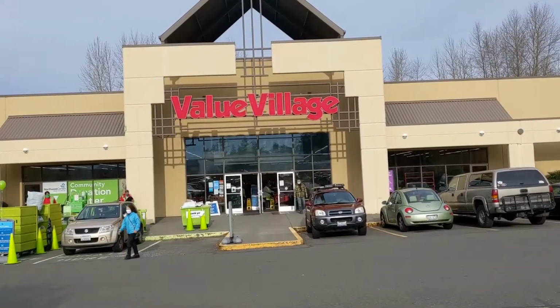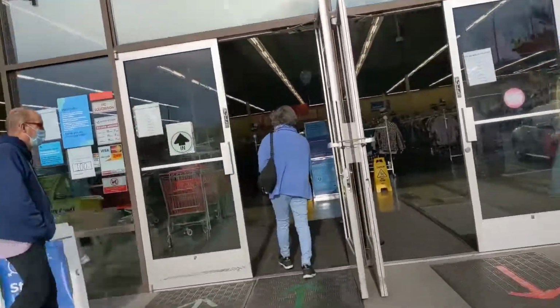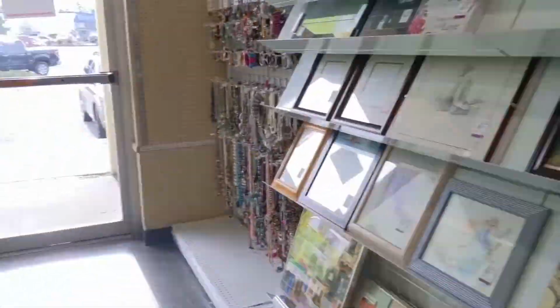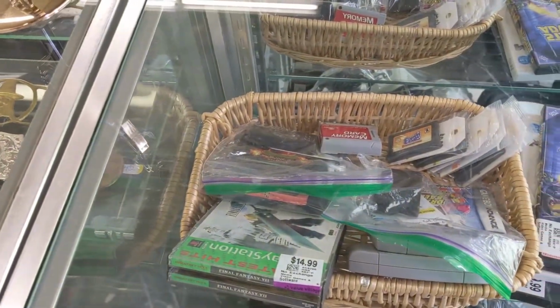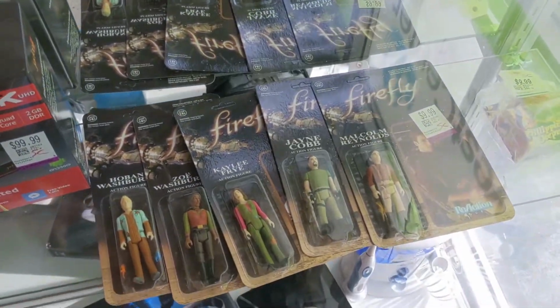The next stop is another Value Village, and this one I used to come to a lot because at one point in time I lived about a mile away from here, so I would be in here every other day just kind of browsing and seeing what I would find. But the first place I always check is the case, because expensive stuff, and hey look, a bunch of stuff that I do not want or already own. And would you look at that, Firefly action figures, but I already own them.